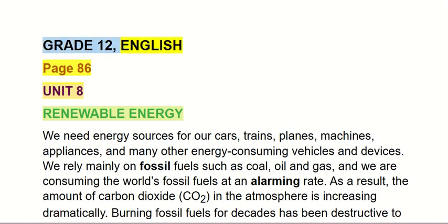Grade 12, English. Page 86. Unit 8. Renewable energy.